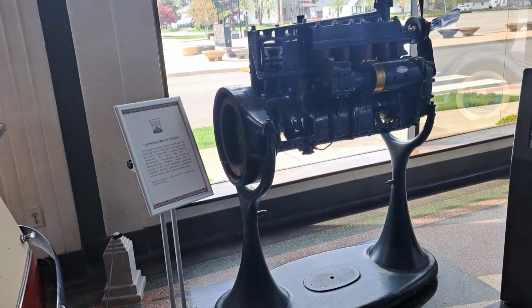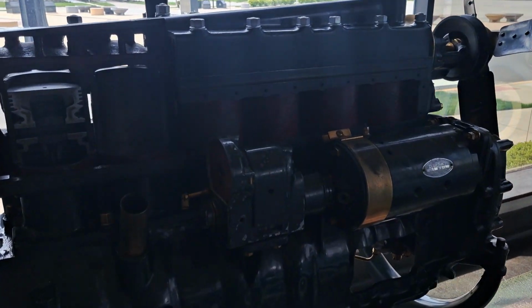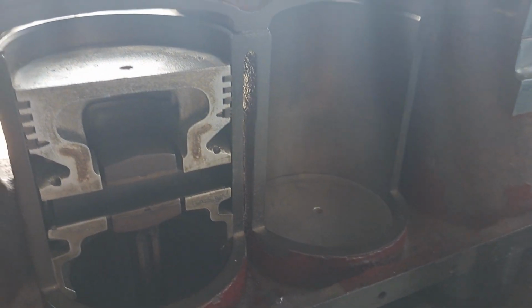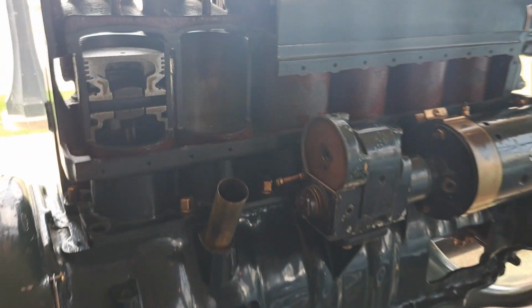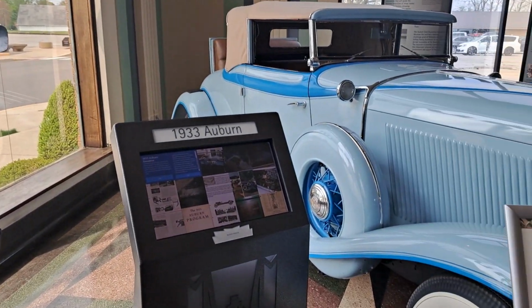There's a Lycoming marine engine. A lot of cars use Lycoming engines and stuff. This one's a cutaway. See if I can get in there closer to... That sun is really causing problems there in the window, but it's kind of interesting.